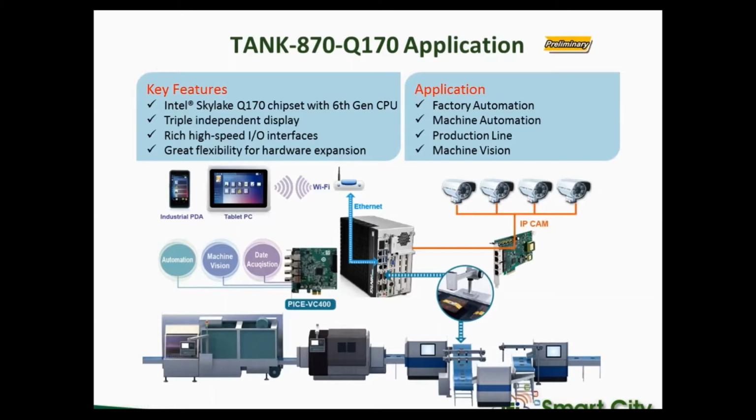This is the TANK-870 application. The TANK-870 is a Skylake platform with Q170 chipset, and this model can support triple display, rich high-speed I/O interface, and flexible expansion. The target market will be focused on factory automation, machine automation, and machine vision.